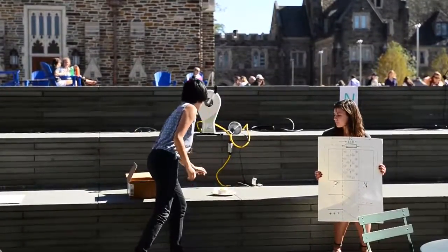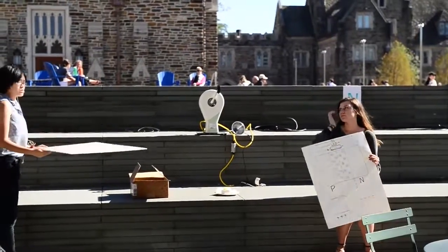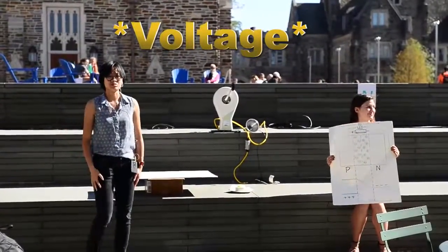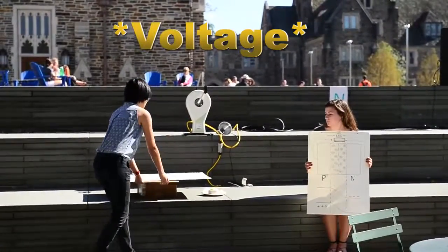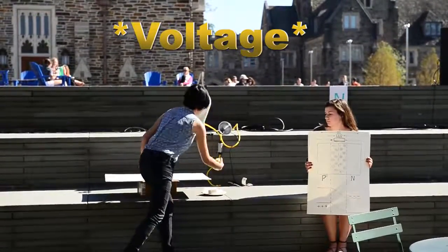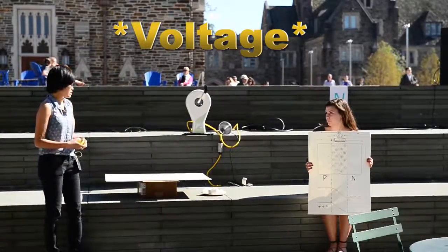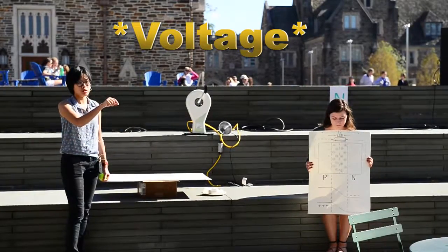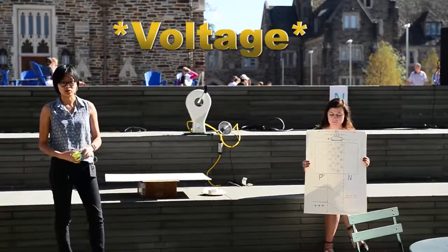So before I talk about our third type of lighting technology, I'm going to explain the concept of voltage, because without voltage, we wouldn't be able to power any of these light bulbs. So, what I have right here is going to be a ball and a slide, because the equivalent of voltage is as if we were saying pressure for water. So the same way that water pressure pushes water through a bunch of pipes, voltage pushes electrons through a circuit.